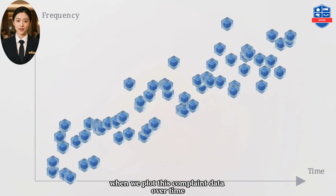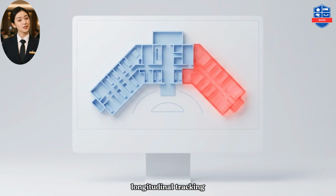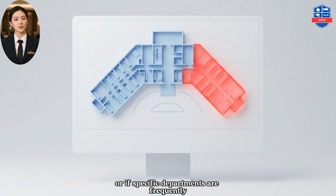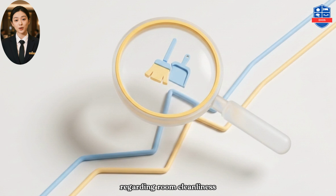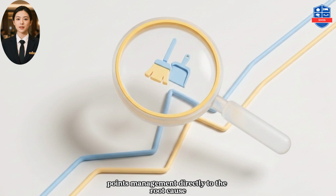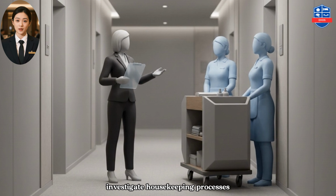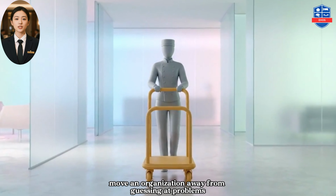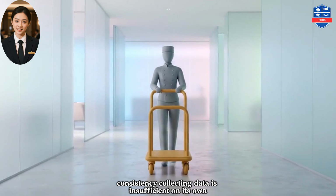When we plot this complaint data over time, we identify recurring operational issues that might otherwise go unnoticed. Longitudinal tracking reveals if certain types of problems are increasing, or if specific departments are frequently generating the friction. If multiple complaints surface regarding room cleanliness, the trend line points management directly to the root cause. They can then proactively investigate housekeeping processes and adjust staffing levels before more guests are affected. Objective intake and longitudinal tracking move an organization away from guessing at problems, enabling proactive decisions that enhance service consistency.